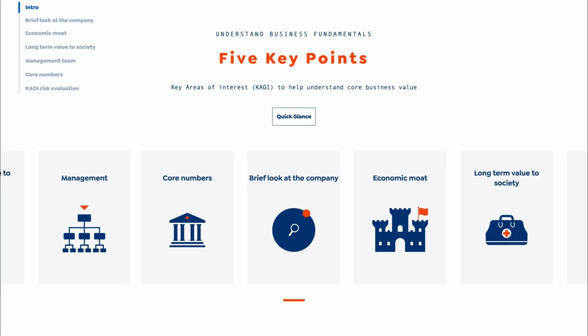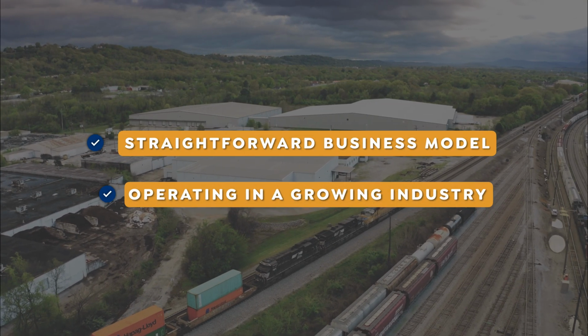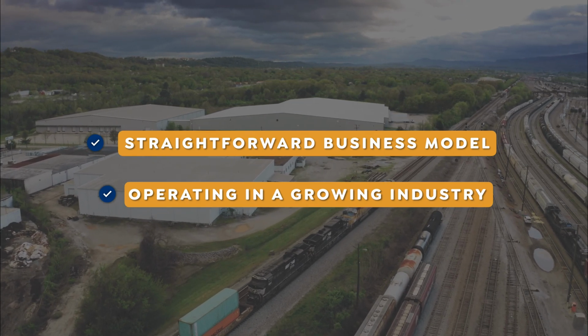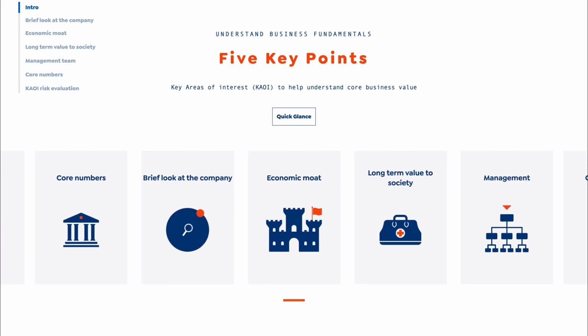Keeping things simple, I focus on 5 key areas of interest to help us understand how well the business is running and looking out for signs that they will be operating profitably for a long time to come. First, we will examine the nature of the company and determine if their business model is straightforward to understand and whether they operate in a growing industry. Very importantly, it will be reassuring if they have a competitive advantage, what some refer to as an economic moat. Having an edge over the competitors will allow the business to make more money, hire talented people, and grow their business. This is a very important ingredient that will allow us to project long-term profitability.